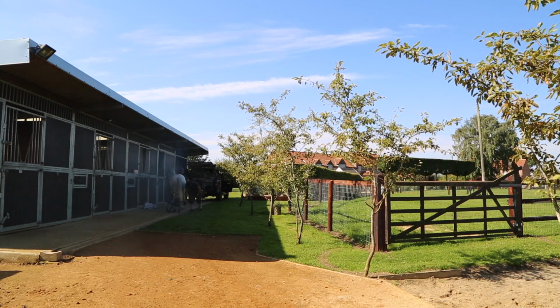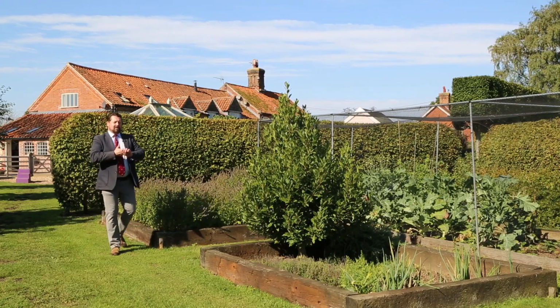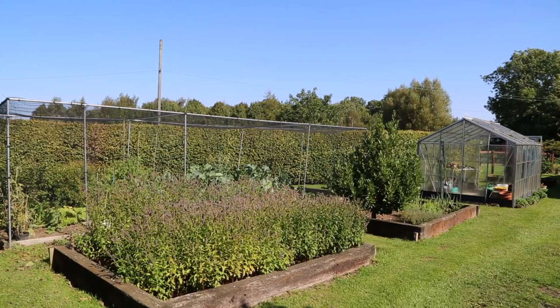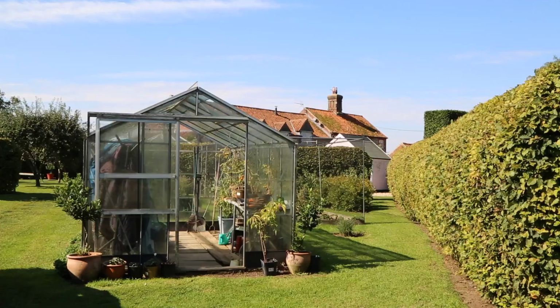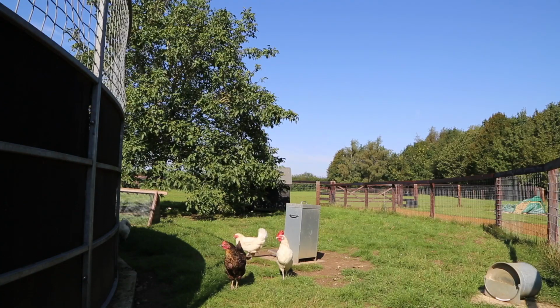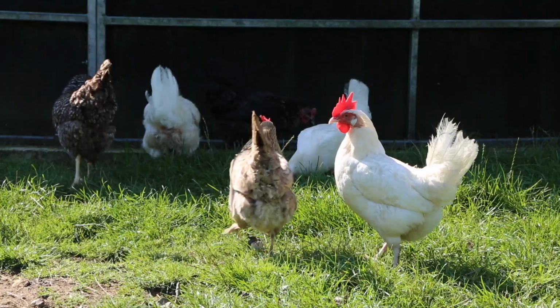Of course, it's not completely about horses here. And as a homage to Tom and Barbara and the Good Life, there's also these lovely gardens. There's an orchard with apples, with pears, with walnuts, with figs. There's everything here for the good life. In addition, and continuing that theme, there's also plenty of space for the goats and the chickens.